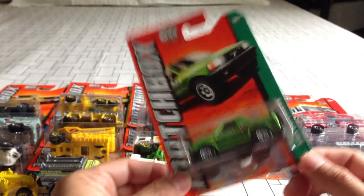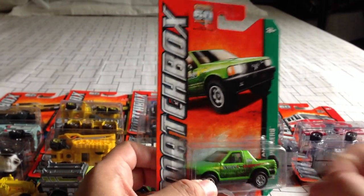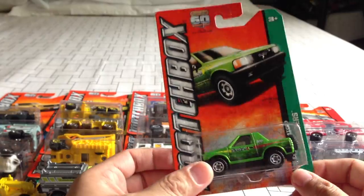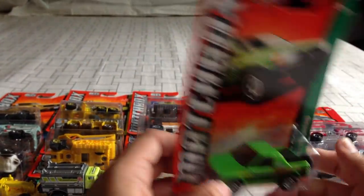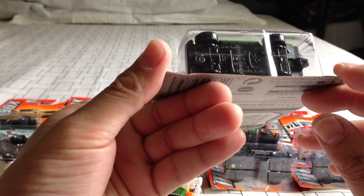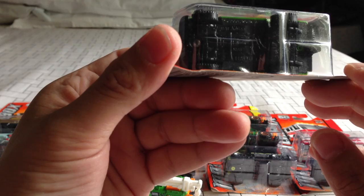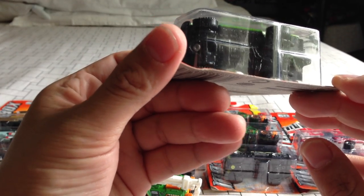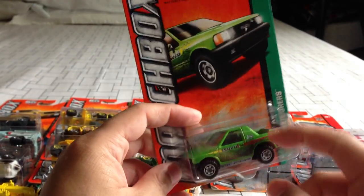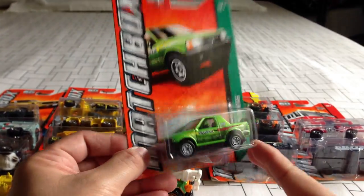This one, I am looking for another one so I can open it up. I live in Asia, so Asian vehicles are, yeah, they're stereotypical of us. But it's cool. Look at that. The Isuzu Amigo. Is it new? Nope. 1991 and 2012. Huh. Two copyrights. Maybe they changed something. Got rid of a few die-cast parts here and there. But it's actually pretty cool.